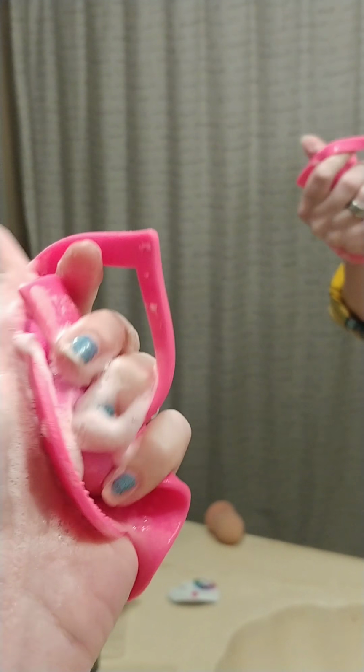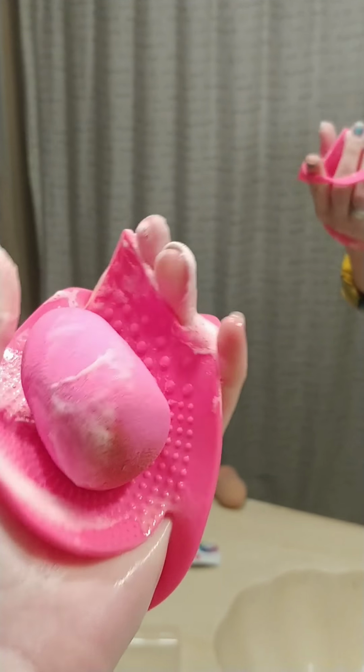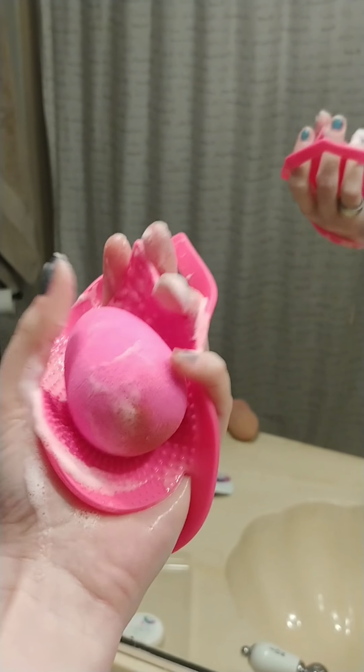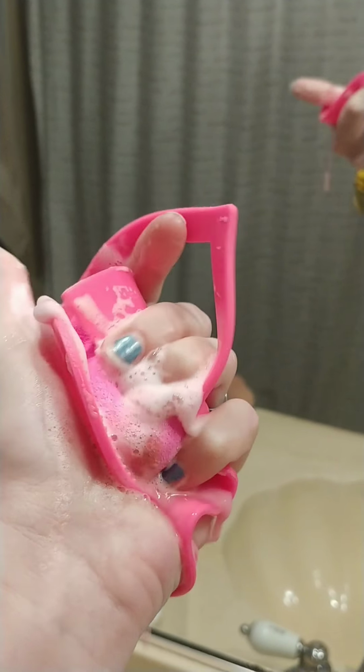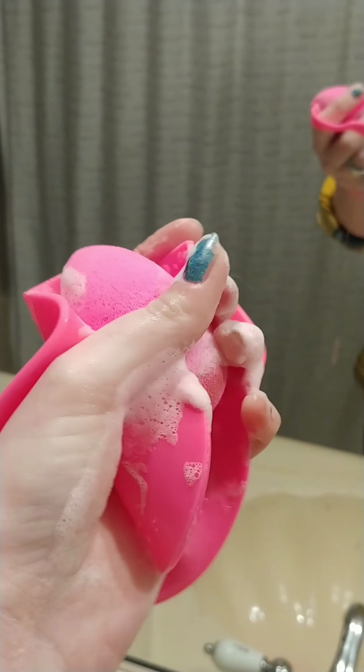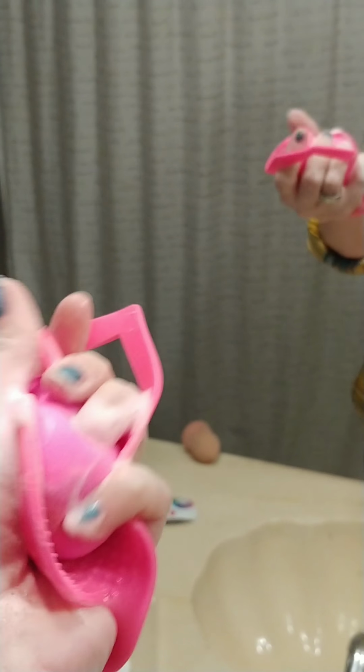I'm washing it, y'all. Look at it. So this little hand thing is kind of weird. It's a little slippery, but we're going to town. I'm washing my Beauty Blender, and it smells good. It's in the wash. Stay tuned.